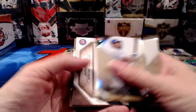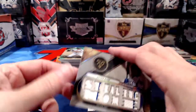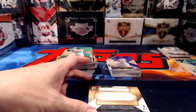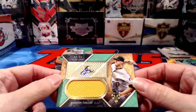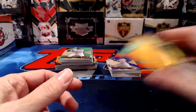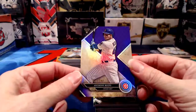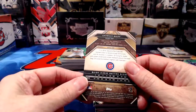George Springer. Beltre again. Javier Baez for the Cubbies, numbered to 27. You got a couple of pinstripes in there. And then Jameson Taillon to 50 for the Pirates. Sticker auto and materials hit. How about Andrew McCutchen tonight hitting his first career grand slam? I think he had 7 RBIs tonight too, didn't he? Anthony Rizzo to 349 for the Cubbies.